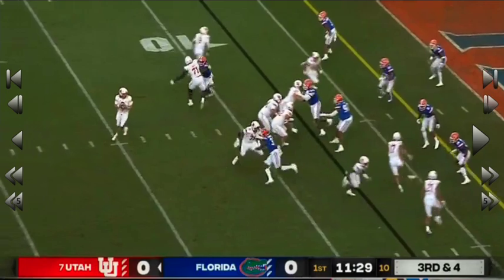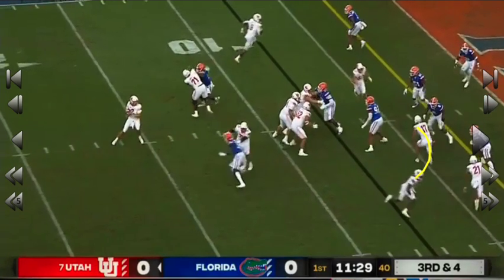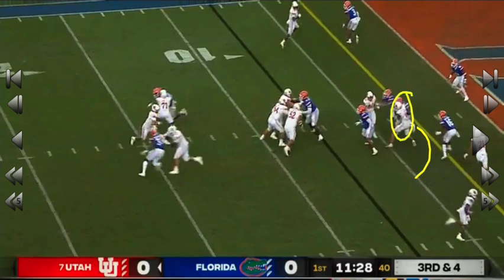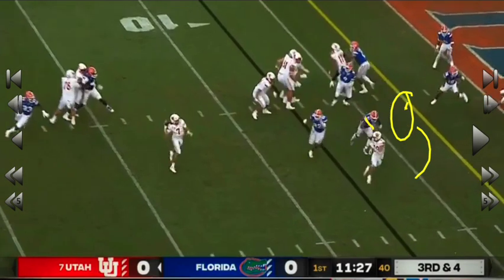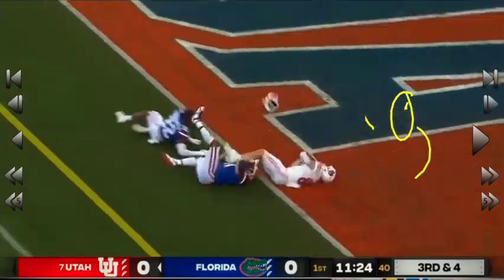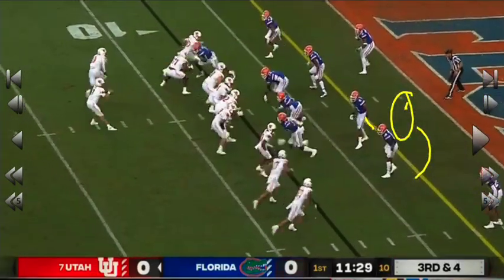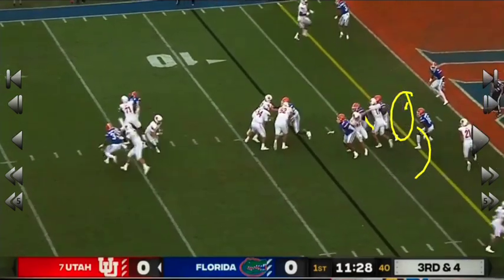This is a nice route, right? This is a mesh route coming across. Is this a pick route? You tell me what that looks like. Sort of a pick route. Now, I like that Florida's become a lot more physical on this stuff. Unfortunately, Ventrell Miller, who's trying to slide here, right? No chance he's going to cover him. Just not going to happen. That's a bad matchup. Shouldn't happen there. Happens.